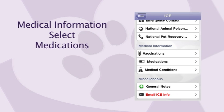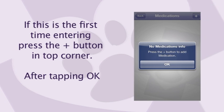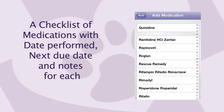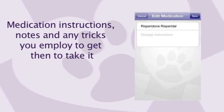Still in the medical information section, select Medications. If this is the first time entering medications, press the plus button in the top right corner. If you tap Add Medications, the plus sign, you will get a screen like this that you can select from a long list of medications. Then once selected, you can make notes as to what the medication is for, when to administer, with or without food, the dosage, and any tricks that you employ to get them to take their medication.